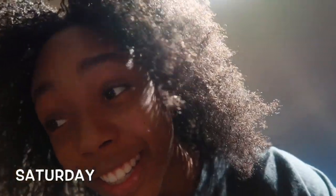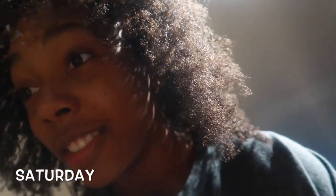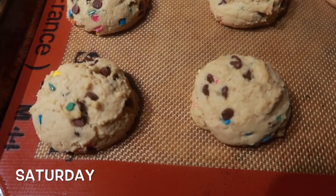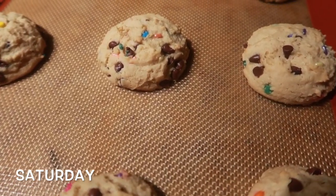We gonna see. Okay, the oven just dinged. Let me go see. They look good. They actually look better than what they look like with the all-purpose flour. So that's good. Oh my gosh, that scared me. Y'all look. Look at how good they look. Yes.